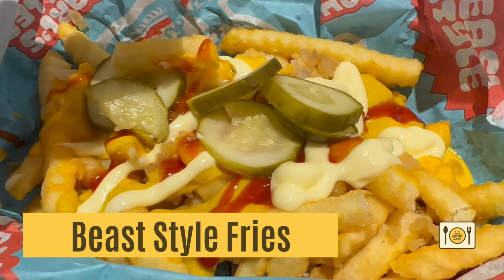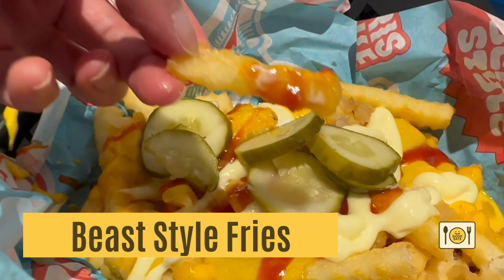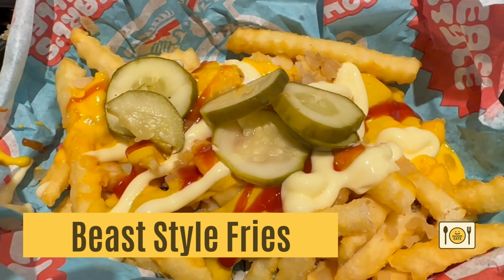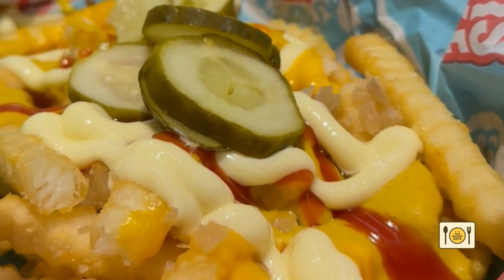Now let's talk about the fries. I got the Beast Style fries, which are crinkle fries topped with cheese, ketchup, pickles, mayo, and caramelized onions. I love the fries. It's fried well, very crispy, and it's really tasty with all the toppings. Just know you have to eat this with a fork.